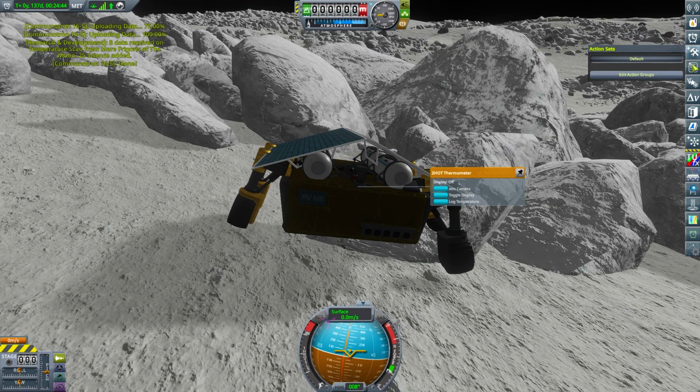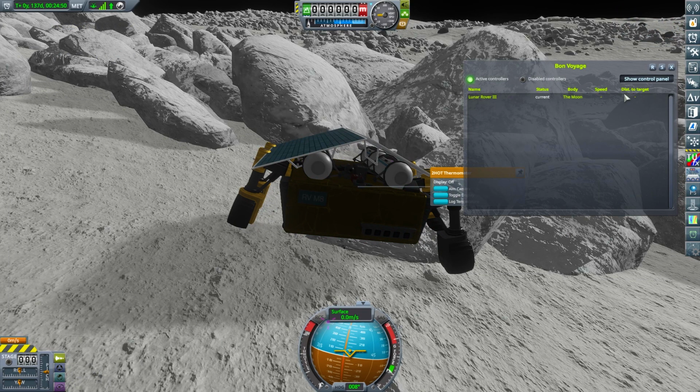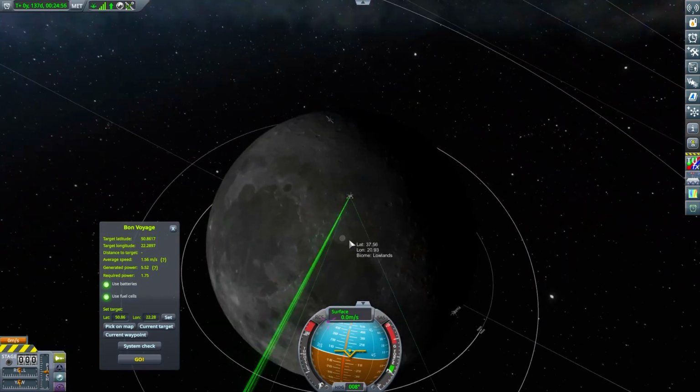We all done? We're all done transmitting. We're up at 398. Oh, the science is coming. The science flows. Control panel. Let's find a next victim. Oh, it always zooms out. Always zooms out. Right, let's have a look.